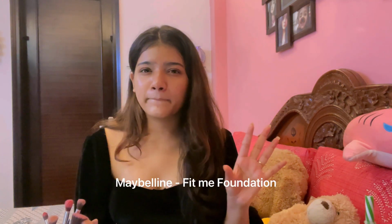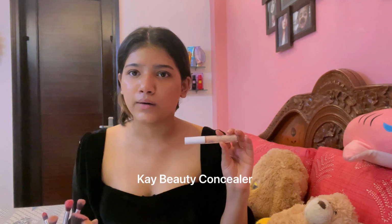Starting off with the base. Well, I use Maybelline foundation, but lately I've been skipping foundation because it feels super heavy on my skin. It just looks like I'm doing very heavy makeup. I prefer light makeup, like a makeup no makeup type look. But honestly, after doing makeup you can tell a little, to be really honest, especially if you're going out. So because of this, we're gonna do a makeup less makeup look. So let's just begin. I use K Beauty concealer.